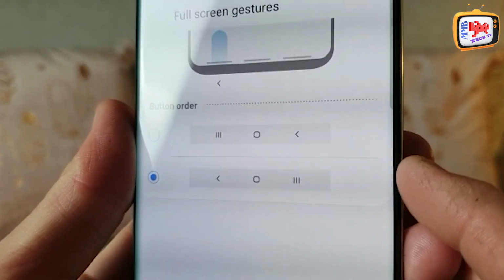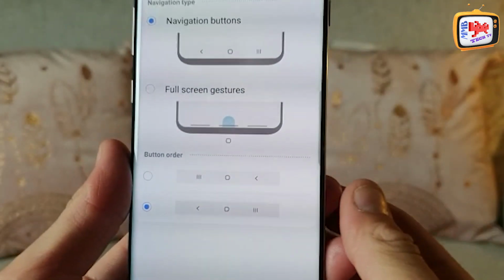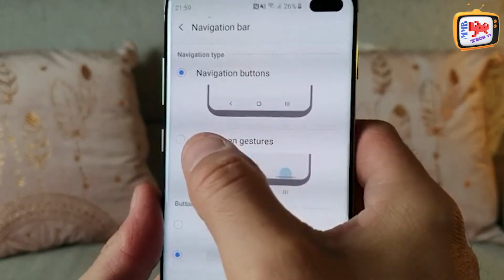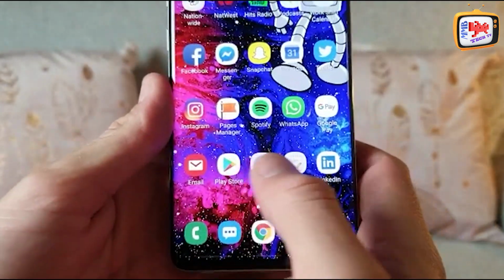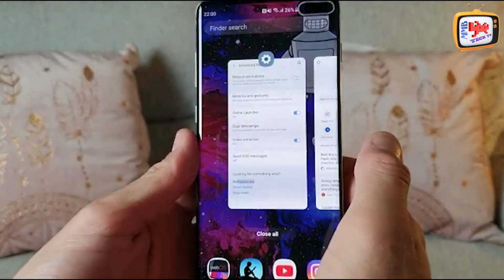I prefer to have the back button on the left, but that's just my personal preference. Here you can select your gestures, for example, the full screen gestures. You can swipe from the right to find your recently used apps, swipe from the left to go back, and swipe from the middle to return to the home screen.